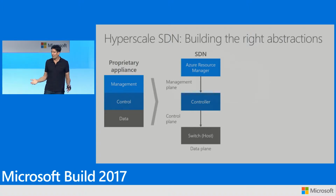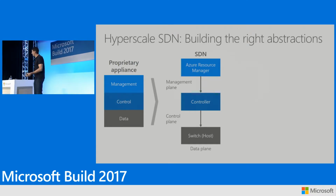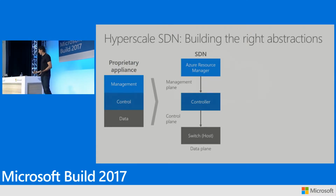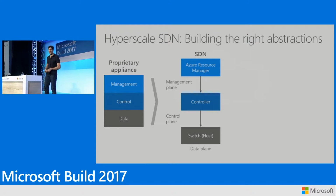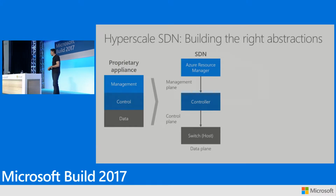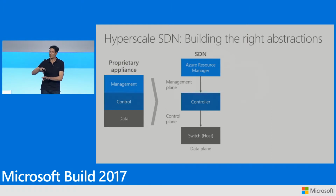And these are typically appliances. They're very expensive. They scale up, and they've got a problem. They don't scale out, and they're susceptible to failures, and so that makes them non-scalable for the kinds of scale that we get to in a modern cloud data center. So the only way to do networking in the modern cloud data center is with software-defined networking, where you take these layers and you split them apart and implement as much as you can in software.